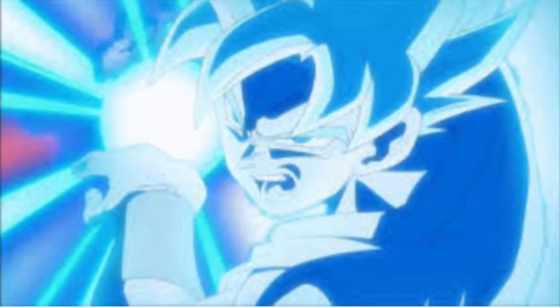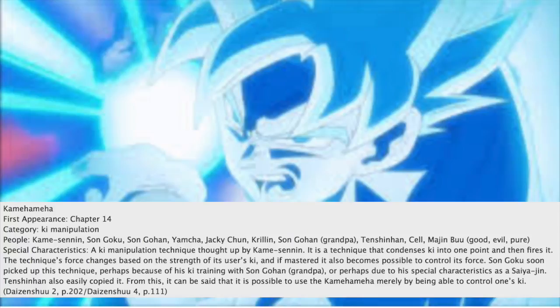Here's a quick description from the Daizenshu about the Kamehameha. It's on your screen right now if you want to read it. Its special characteristic is that it is a ki manipulation technique thought up by Kame Sennin. It is a technique that condenses ki into one point and then fires it. The technique's force changes based on the strength of its user's ki, and if mastered, it also becomes possible to control its force. Son Goku picked up on this technique, perhaps because of his ki training with Son Gohan, his grandpa, or perhaps due to his special characteristics as a Saiyajin. Tenshinhan also easily copied it.